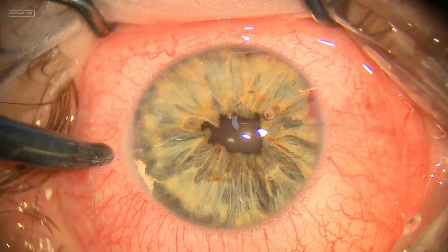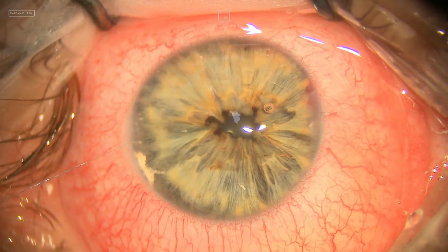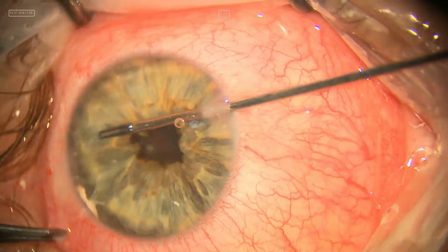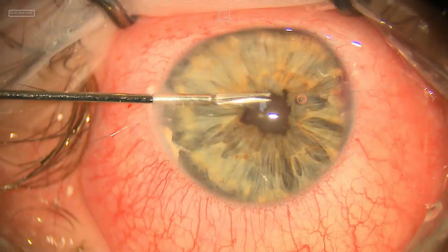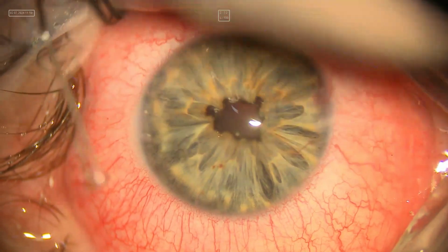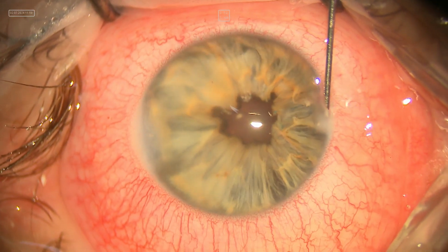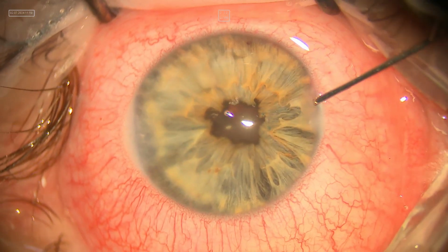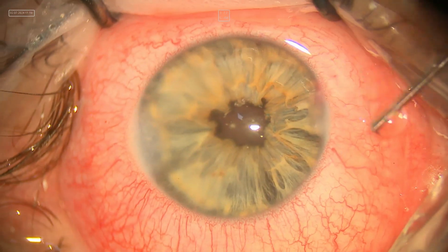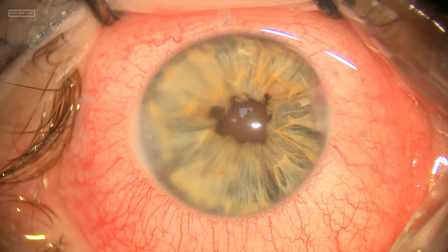In my opinion, the difficulty of the surgery is not only avoiding touching the lens, but also gaining the required shape and size of the pupil. But as you see, the surgery was finished with a good result. The size of the pupil was decreased, and the shape looks round.